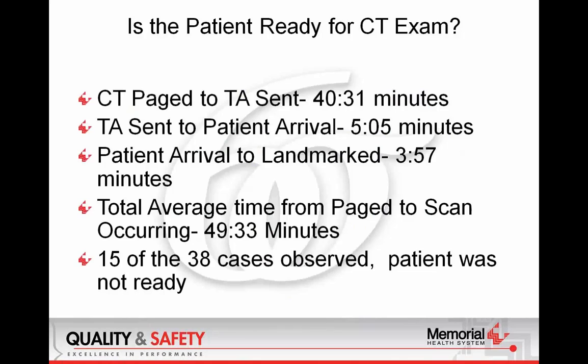So here were some of our timestamps. The CT page to time the tech assistant sent was 40 minutes. So there's 40 minutes burned right there. The tech sent to patient arrival, 5 minutes, and so as you can see, this is a lot of time that's going on. So our average time, we were at 49 minutes.